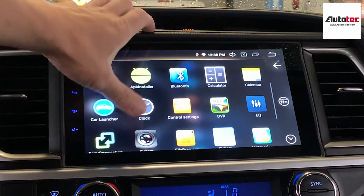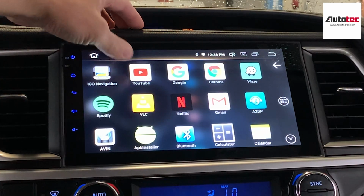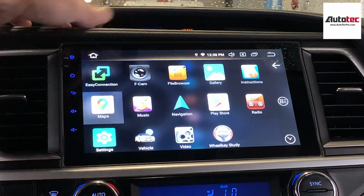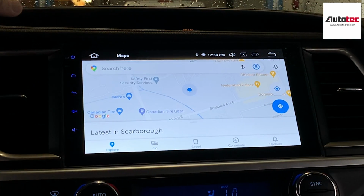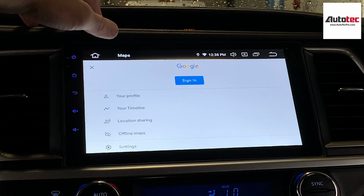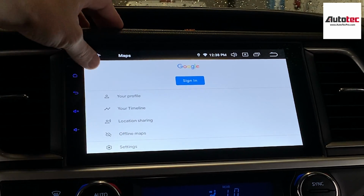You can also download any application from the Google Play Store right here. The Google Play Store is right here. Yeah. You can also use Google Maps as well. Google Maps is built in. This is the newest version of Google Maps. You can download the Google Maps data to the unit. You see the offline map right here.